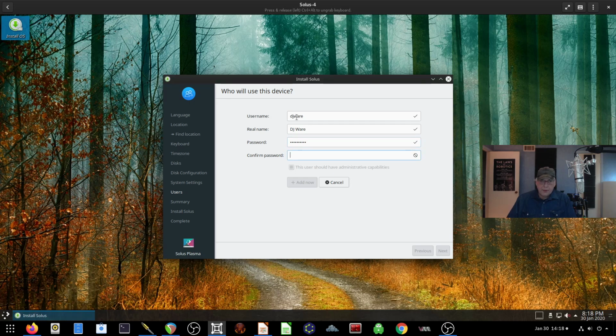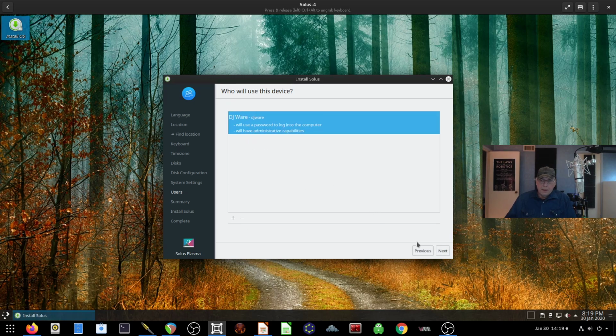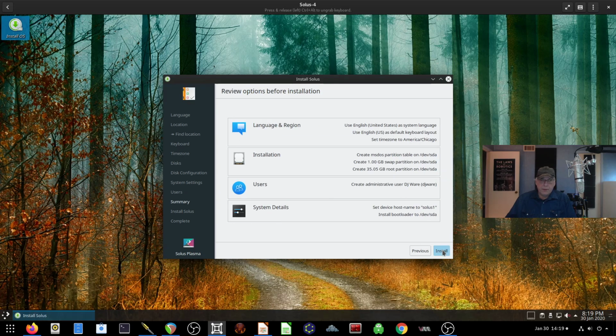Give it a password. The first user automatically defaults to administrative, and we'll go ahead and add that unless there's some kind of problem. Oh, and there is. Okay. And it's confirming that this is what I want to do. It's also making sure that I know I'll have admin, which is sudo privileges.